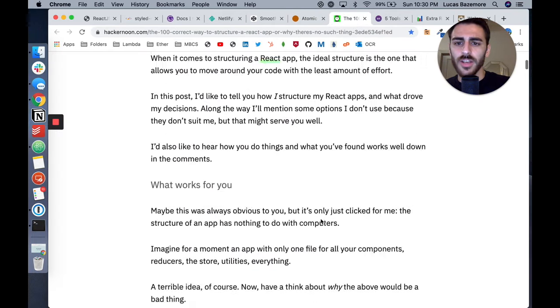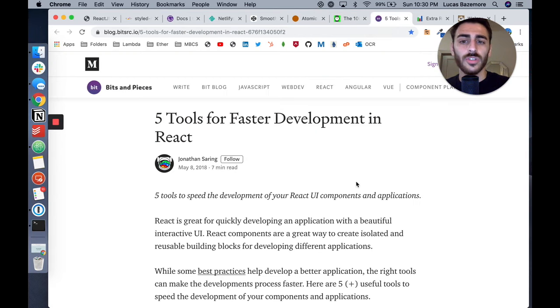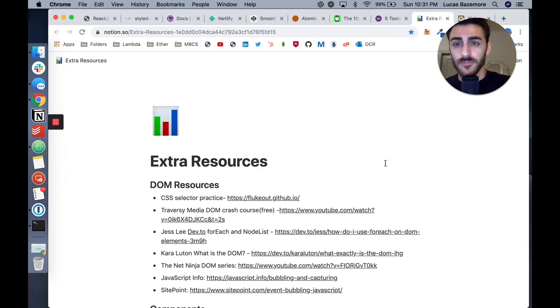Then there was the 100% correct way to structure a React app, or why there's no such thing. This was fun to read because as I was working on the NASA project, I wanted to really get a good way of building out the stack or the file structure that would work. So just doing some research. Thought it'd be a good read. This was also fun. 5 tools for React developers, make it faster. And then this is extra resources from Lambda School.